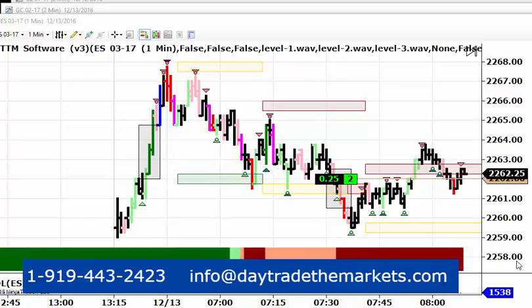S&P. Just got filled long here at 2262. Today is Tuesday, December the 13th, 2016. So it's a 1-minute chart utilizing the Day Trade the Markets software. This is for the March 2017 contract at Emini S&P.